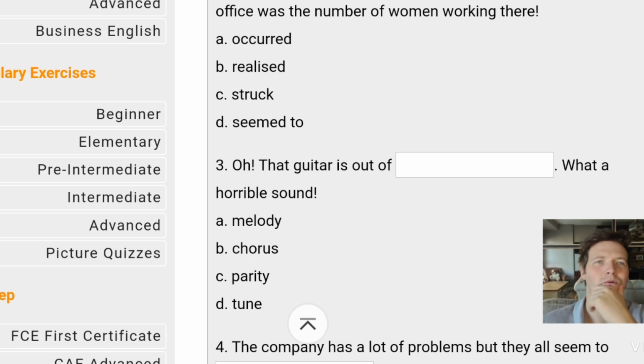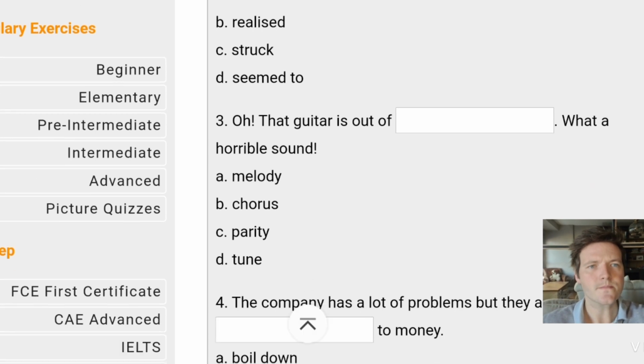Okay, number 3. Oh, that guitar is out of melody, chorus, parity, tune. What a horrible sound. With instruments, with piano, with string instruments, you have to fiddle with the keys and you have to tune them. So if the guitar is out of tune, then it doesn't sound good.